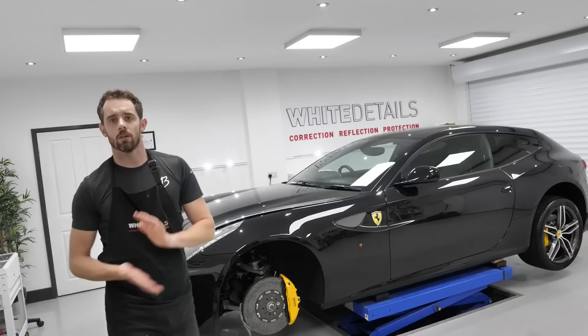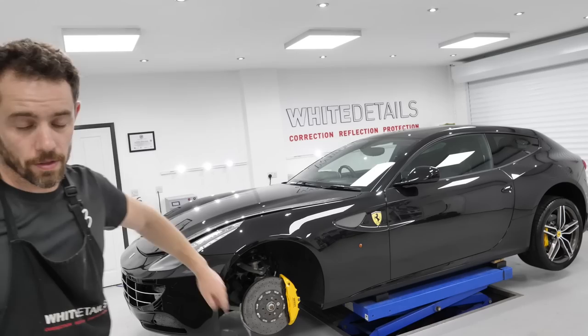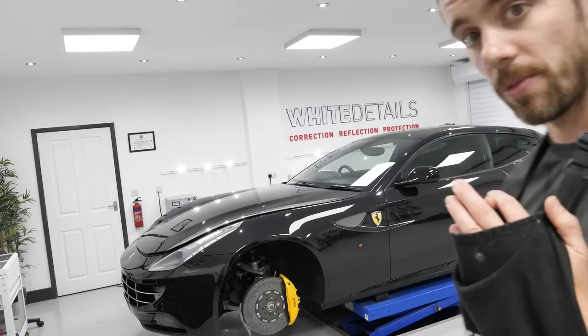List behind the camera: Zipan coat, seals and shuts, glass, interior, shiny bits. We're finished, apart from the near side front wheel, that's due to be back in tomorrow. So I guess I'll wait for that, get the tire dressed, and then I'll film the after footage.